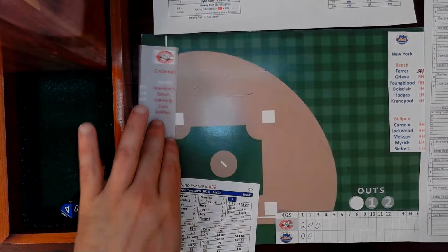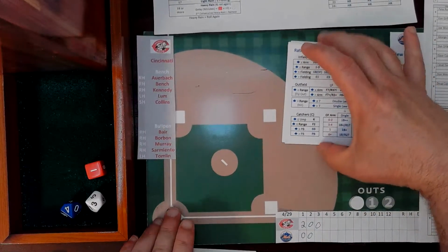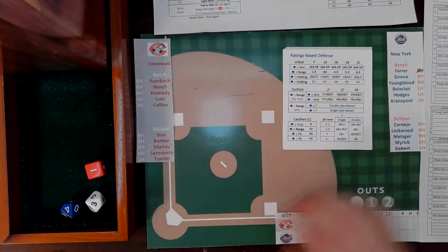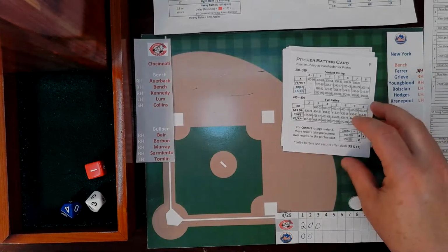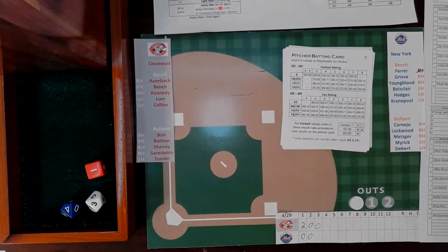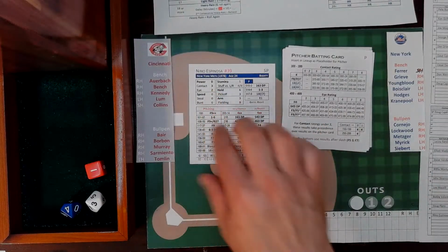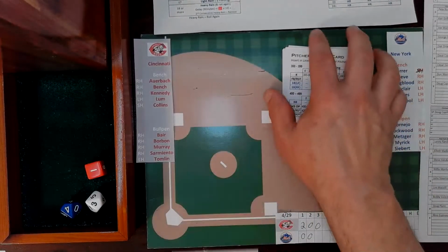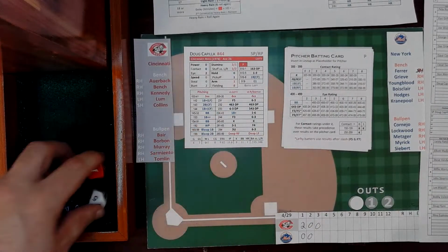Espinosa will be leading off for the Mets. And if we look at his eye and contact rating, oops, I got the wrong card up there. I had rating-based defense. I don't want that. I want the pitcher hitting card. What was I doing? Pitcher hitting card. So we look at the contact and eye rating. Contact's a 3, eye rating's a 2.